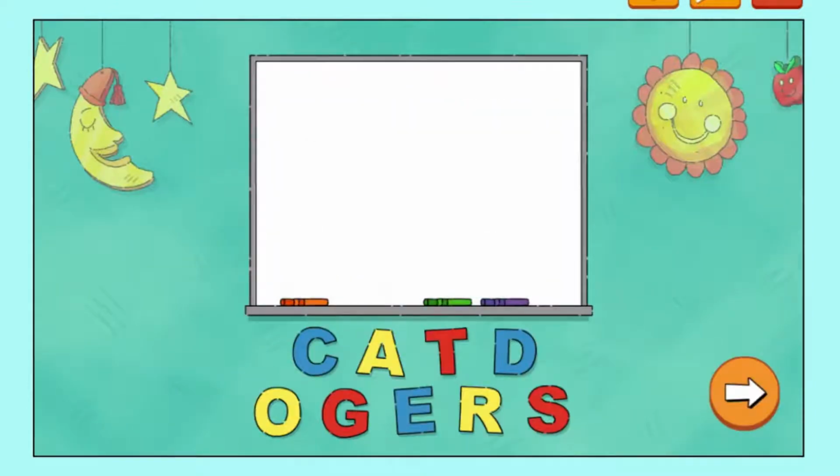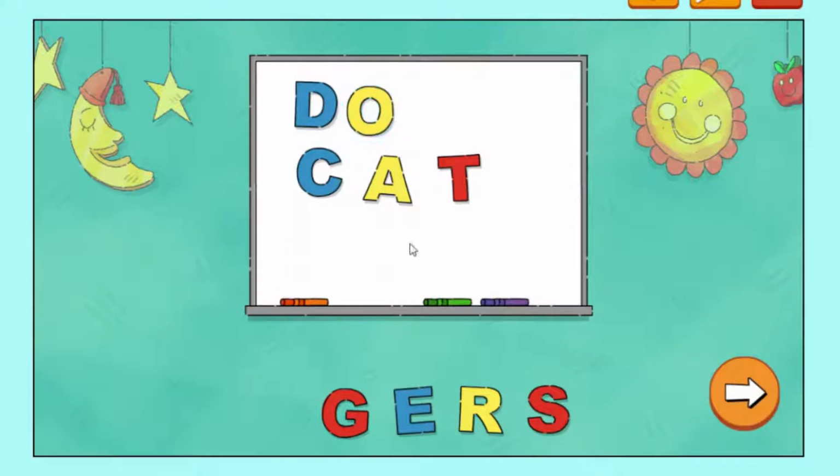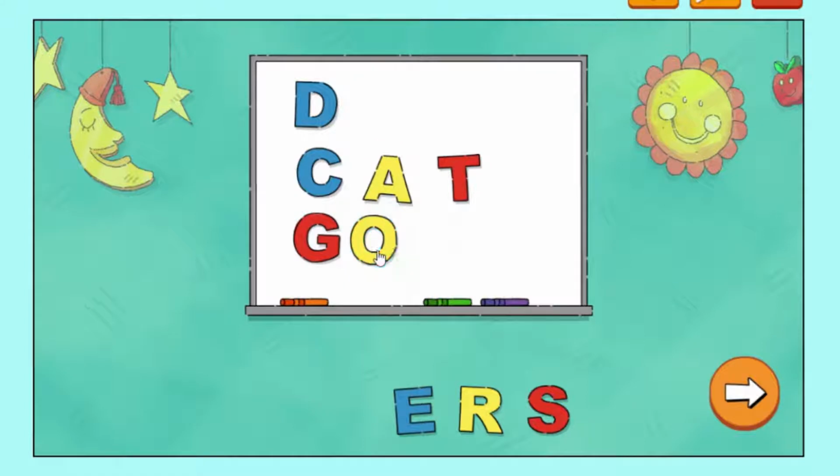Let's practice our ABCs. Tap to move the letters. C, A, T. D, O, G. Playtime is over. Tap the next button to keep going.